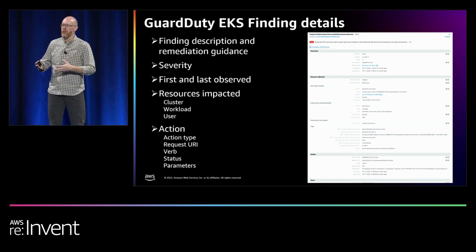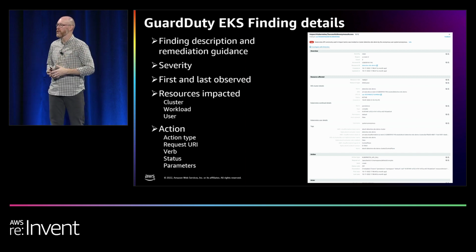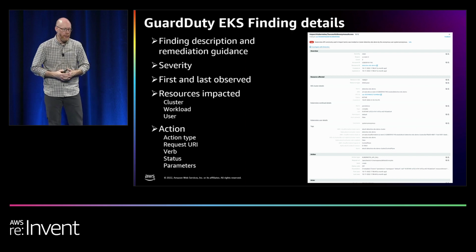And last observed is if we continue to see that behavior happening on this particular cluster, we're going to update that finding. So you'll get some sense of if the first update and the last update are different, this potentially could still be happening in your environment.